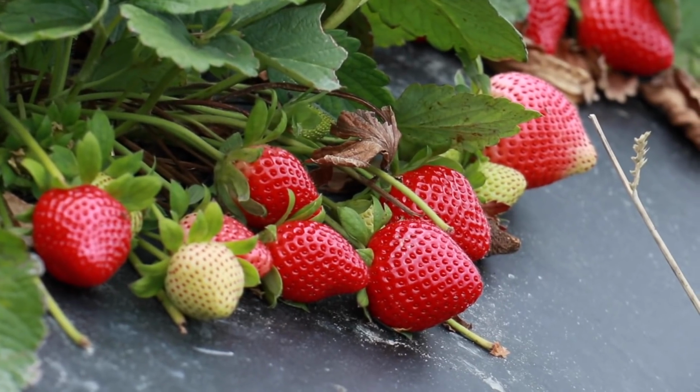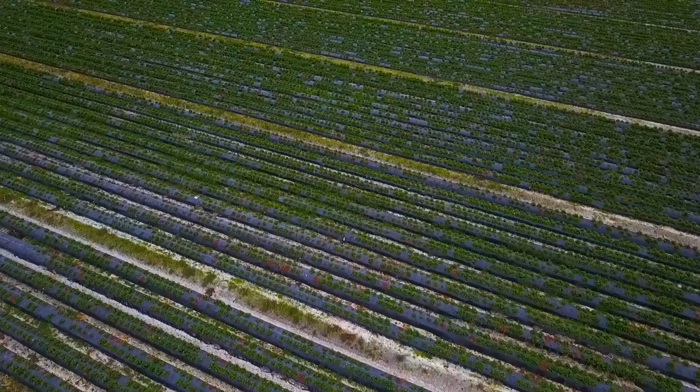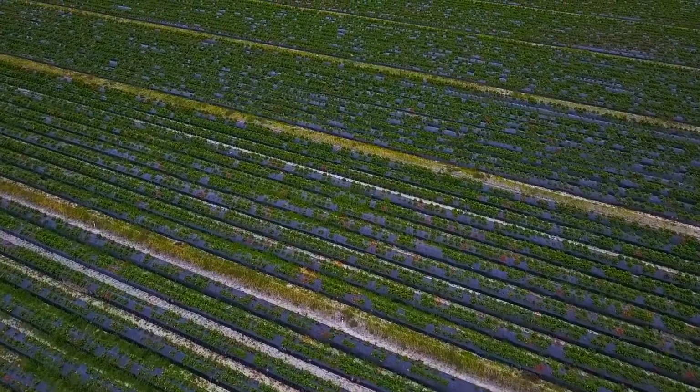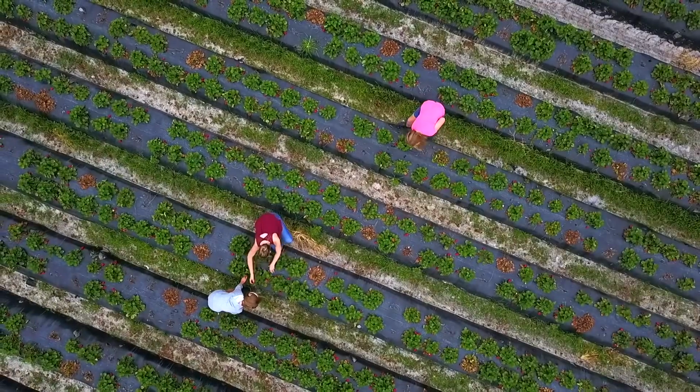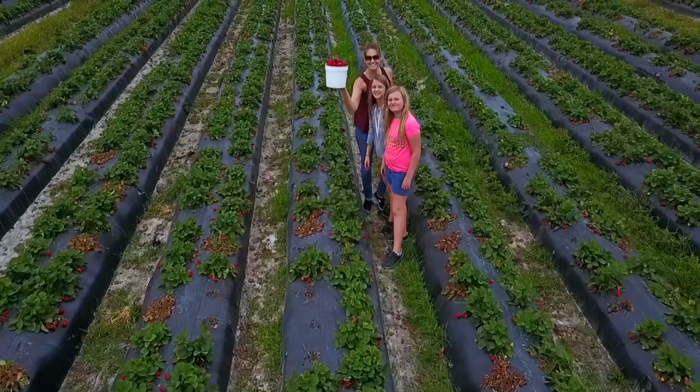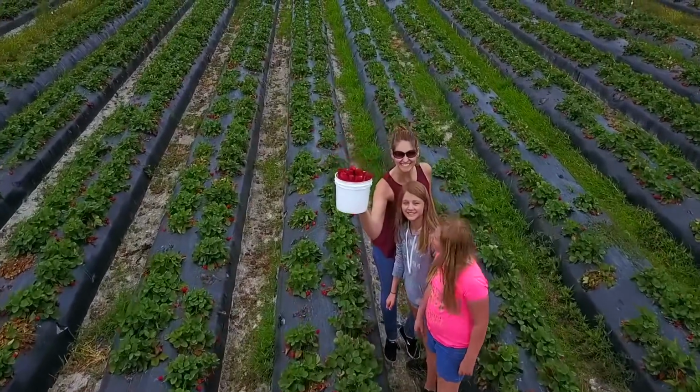And our neighbors told us about this amazing U-Pick strawberry patch that was right down the road from the campground. It was like $5 for a giant bucket of strawberries. So we went and picked a whole bunch of strawberries, got to meet the owner of the farm, which was super fun. It's always fun meeting locals and meeting new people. It doesn't matter, it's awesome. It's what it's all about.